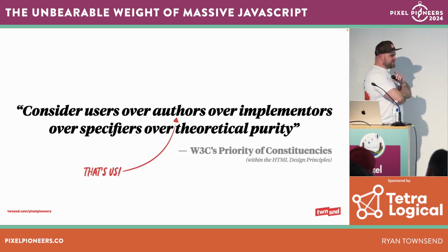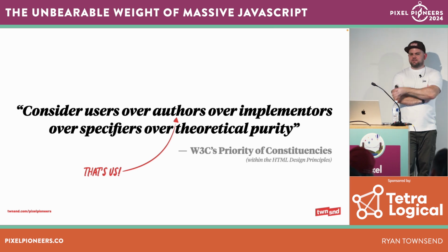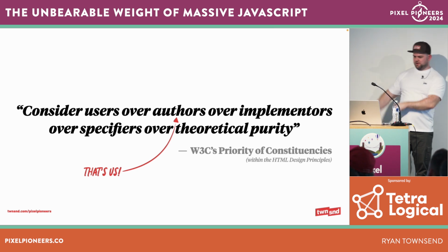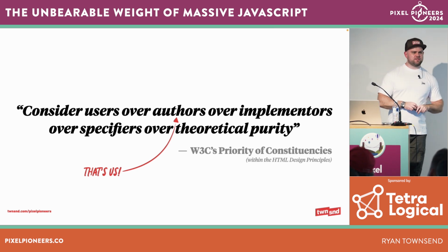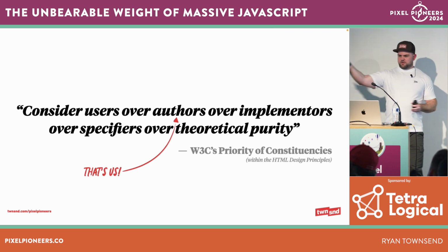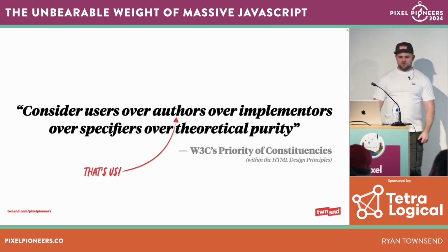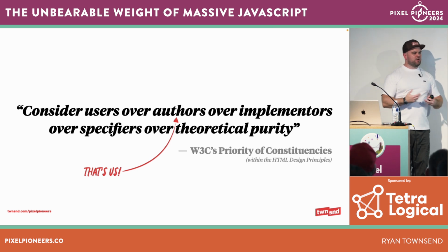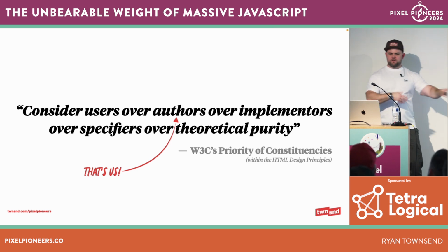So you may not be aware of this, but it's actually baked into how the platform is developed that changes should make our lives easier as developers, as well as the lives of our users. The W3C calls this their priorities of constituencies. So you've got people like Stephanie at Igalia working on things that make our lives easier.